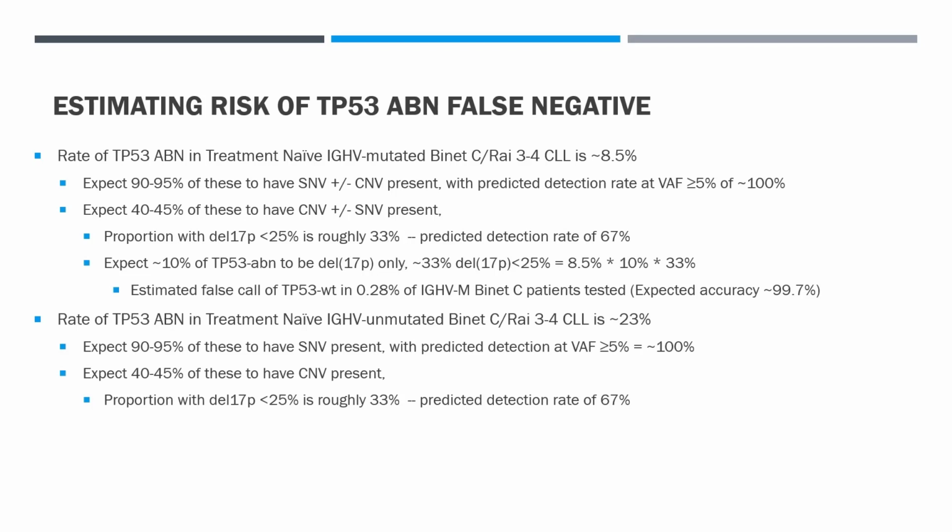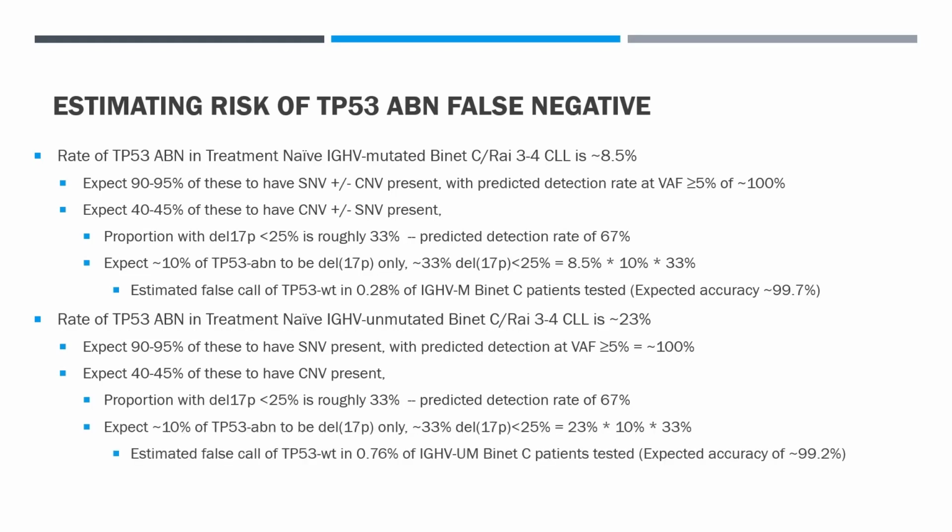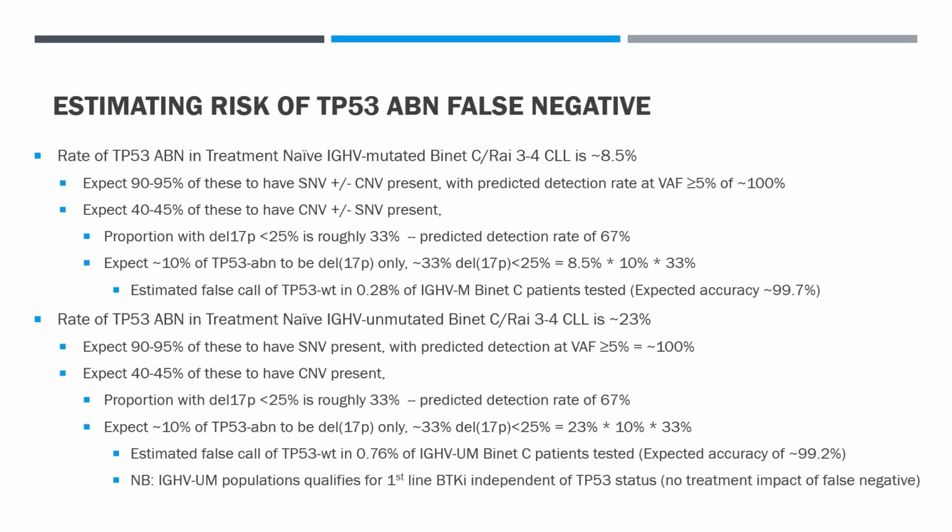While TP53 abnormalities are approximately threefold more common in the IGHV unmutated population, the net effect of CNA detection sensitivity is still markedly muted by successful detection of SNVs in this population. In this subset, the estimated false call rate of missing a TP53 abnormality is still less than 1 in 100 patients. While an expected accuracy of slightly more than 99% is very good, it's still concerning that this would potentially misdirect therapy in 1 in 100 patients affected. This concern is significantly offset by the fact that first-line therapy with a BTK inhibitor is funded for patients independent of TP53 status.